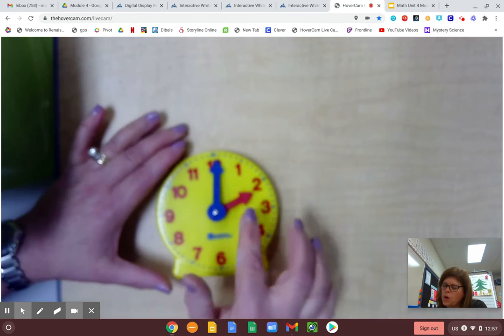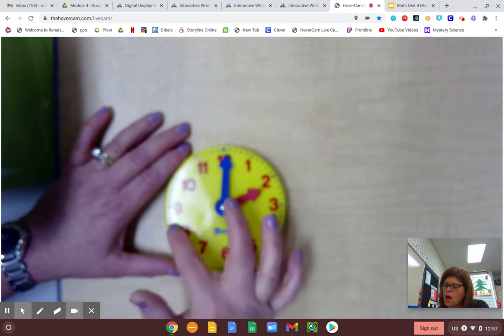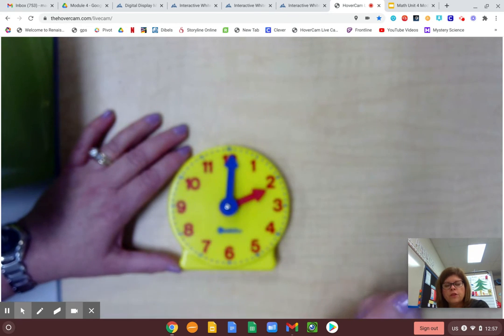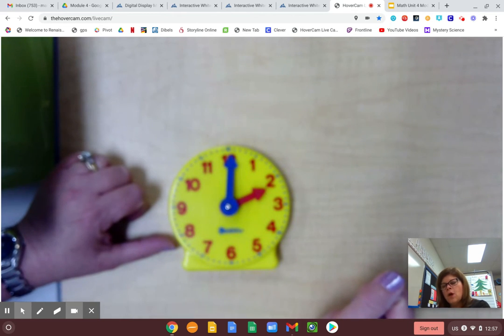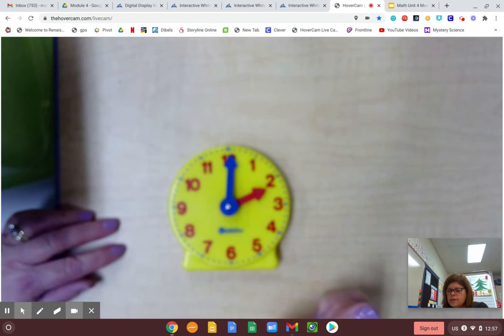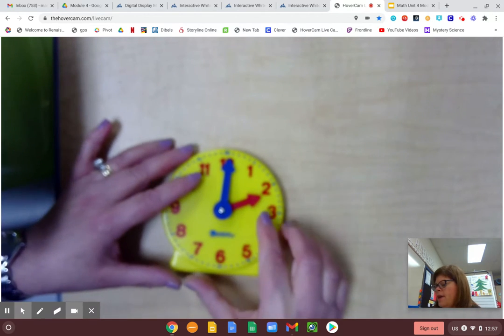But the important thing is to know that during a whole day, we have 12 hours for the AM, which is the morning. And then the hands go around the clock again for another 12 hours for the PM, which is the afternoon and night. So we end up with the hands going around the clock 2 times to make up a whole day, which is 24 hours, because 12 and 12 is 24.